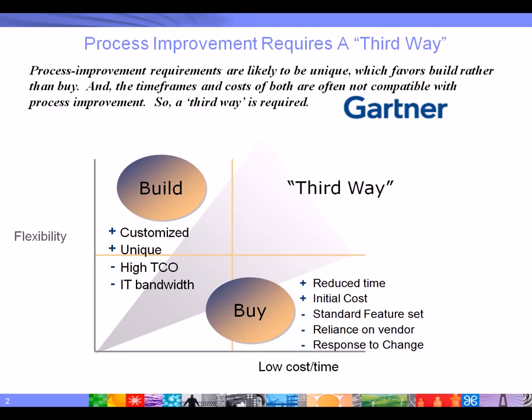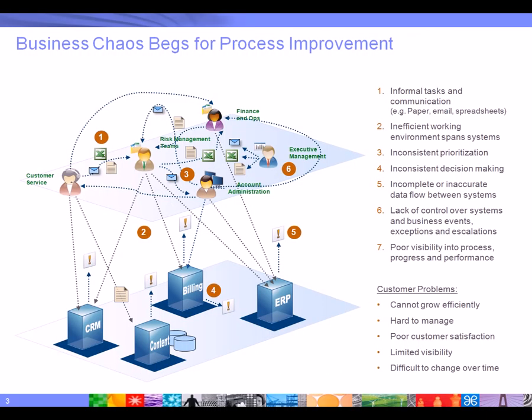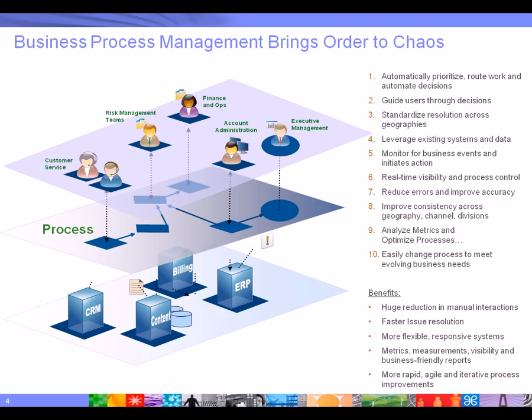vendor. And so what we really need is a third way, as Gartner describes, business process management, which can be really a best of both worlds approach. The best of the build and the buy solutions, more customized and unique, but rolled out in a quicker fashion with cost containment. And so what does that look like when we apply that to this typical business process landscape?